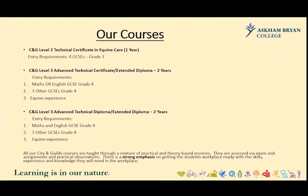The courses we have on offer include a Level 2, which is a GCSE equivalent one-year full-time course, and a Level 3, A-level equivalent two-year course. Both of the courses are a mixture of practical and theory sessions incorporating stable management and exercise of horses, both ridden and non-ridden.